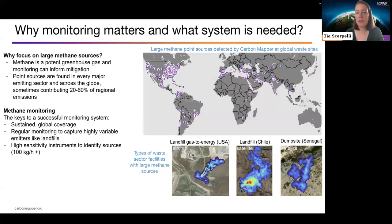So I want to briefly cover why we focus on these point source methane emitters and how we think of observing in that context. These large methane sources are really important if we want to combat short-term climate change. Methane is a very potent greenhouse gas, especially on shorter time scales. And we see these point source methane emissions across different economic sectors, ranging from oil and gas to the waste sector.